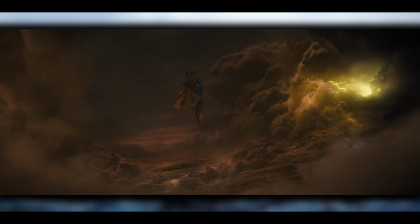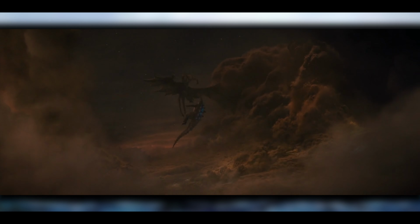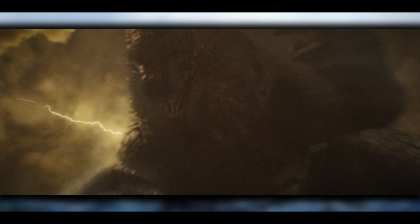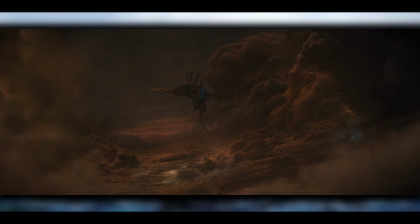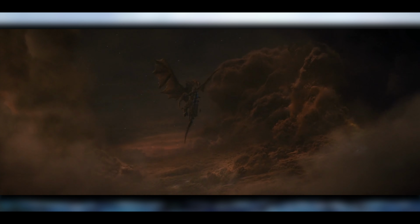King Ghidorah drops Godzilla from the stratosphere. I don't even have a problem with this. I have a problem with how King Ghidorah is flapping his wings. It doesn't even look like he's flying, much less the unrealistic amounts of lightning and clouds in the background.